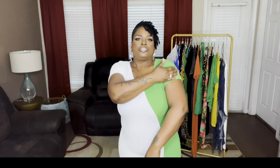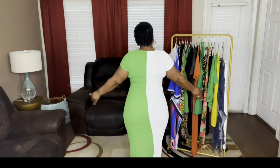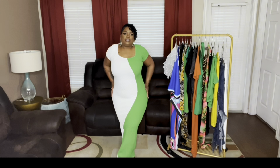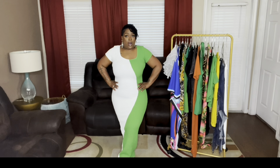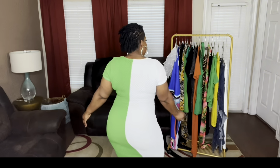She has this, if I can get up close, can you see the material of it? I think they call it popcorn material. Scoop neck, short cap sleeves. Here we have the green, and it's kind of off-center. That's the way it's supposed to be. This is the back. This one comes in sizes small to extra large. I am wearing a large. It fits true to size. It contains stretch, as I said, and I'm wearing a large.